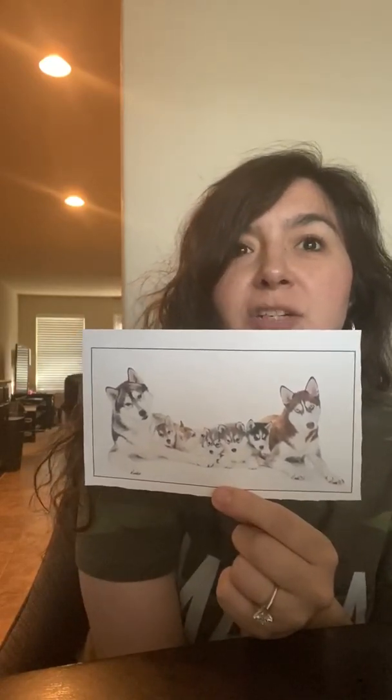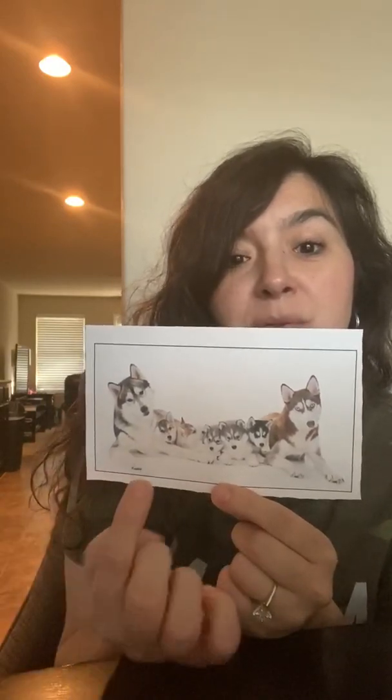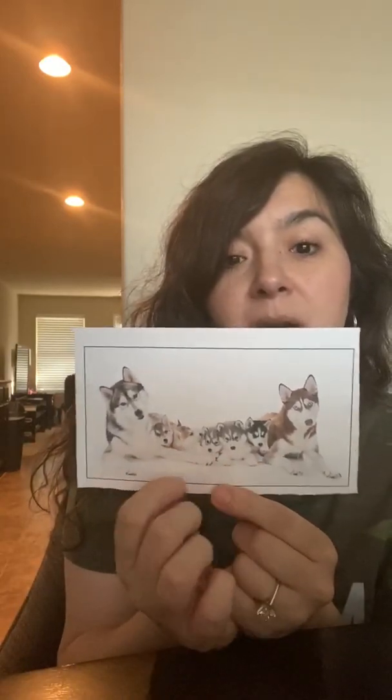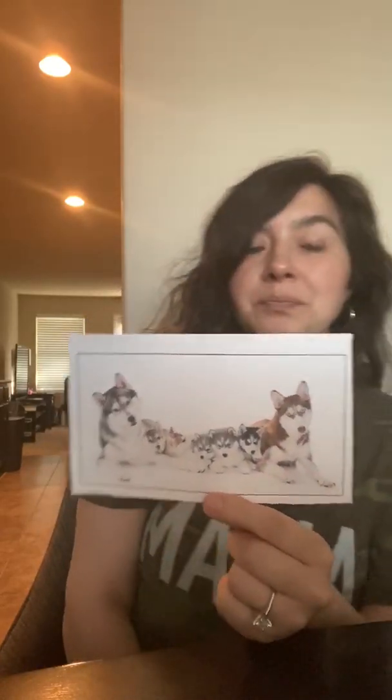So go ahead and get your journals out and start writing what you think Puppy 1, 2, and 3 inherited. You can pick any of these puppies on here, 1, 2, and 3, and you're going to write what their inherited traits are.